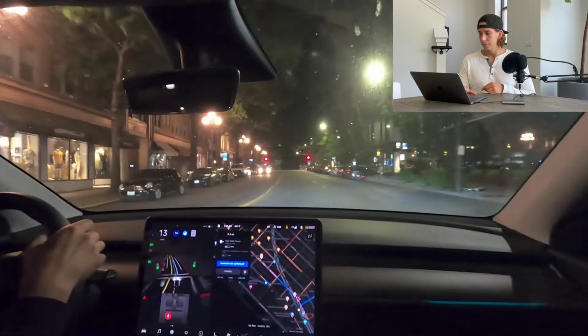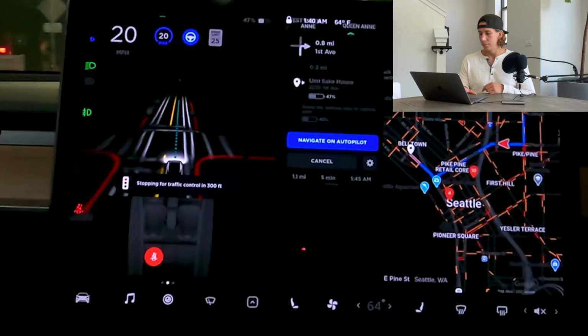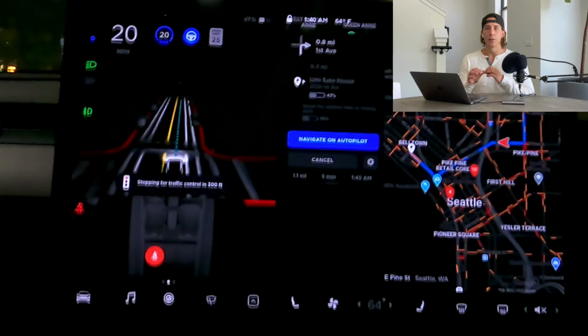Ooh, what are you doing, bro? We just cut off that guy. Okay, so that was our first drive with V9. First thoughts on the new software. Again, we see here a nice aggressive right turn, but then the car begins to hesitate and it doesn't want to accelerate even though the lane's wide open.